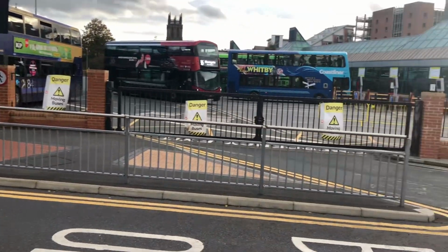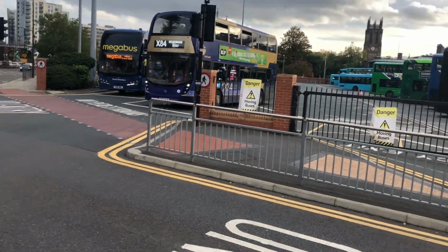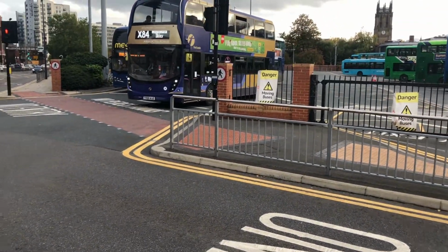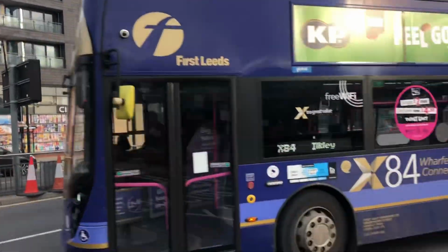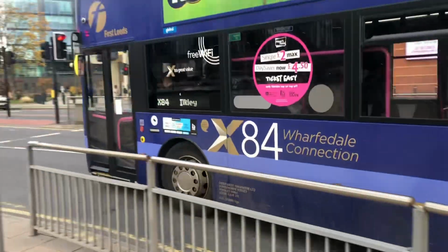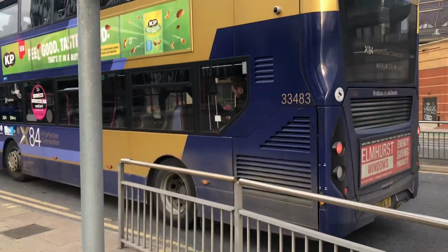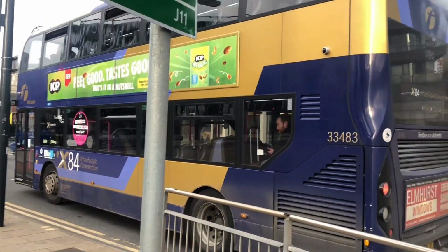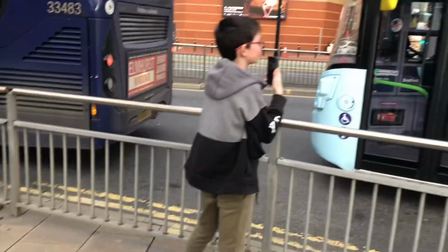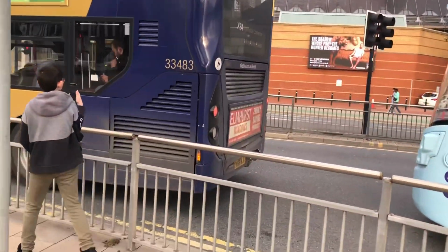But yeah, guys, I hope you enjoyed ML22 XLA on the number 6. It's now around 10 past 4, I think, something like that. But this bus is actually off to Swansea tonight, I think, or tomorrow, because it's its last day in Leeds, I've heard, as with all the E400 MMCs in Leeds. So yeah, guys, they will be missed in Leeds. They have been good being in Leeds.